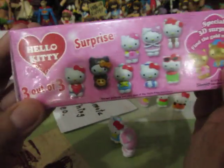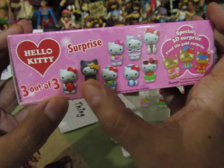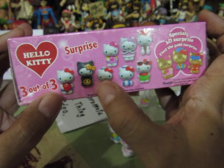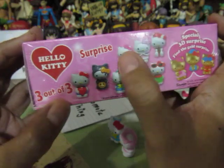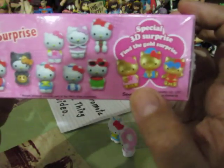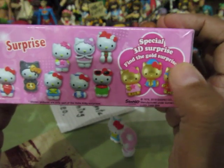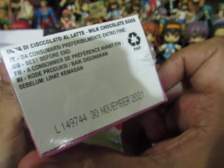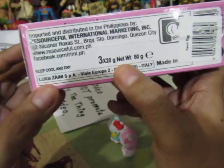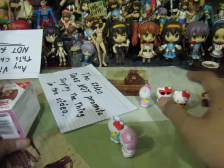So let's look at the package. There, you have 8 to collect: 1, 2, 3, 4, 5, 6, 7, 8. Yes, 8 regular ones and 3 gold ones. Special treaty gold. Find the gold surprise special. Other side, nothing. Bottom. Pink stuff, more stuff, side, and let's take a look at what I got.